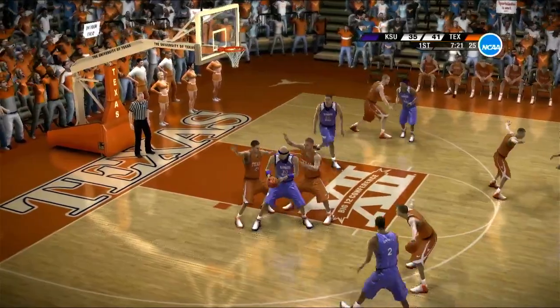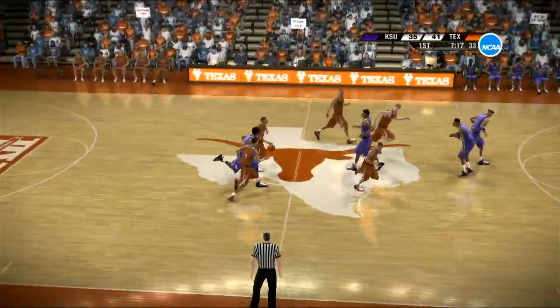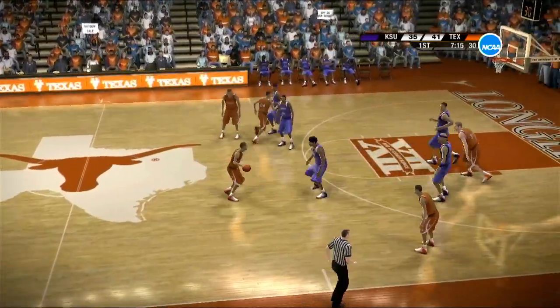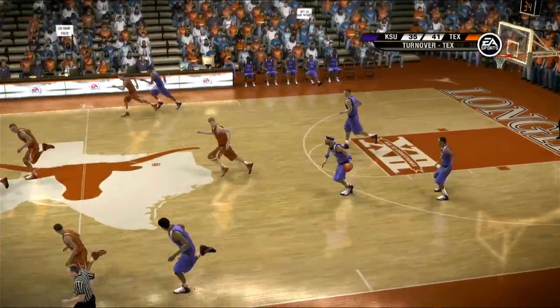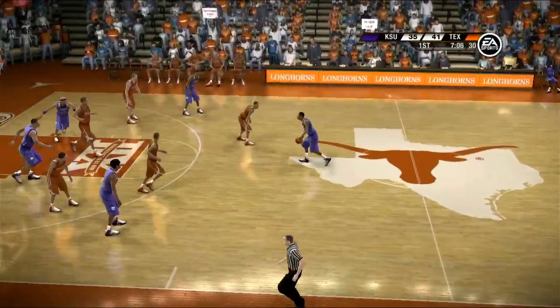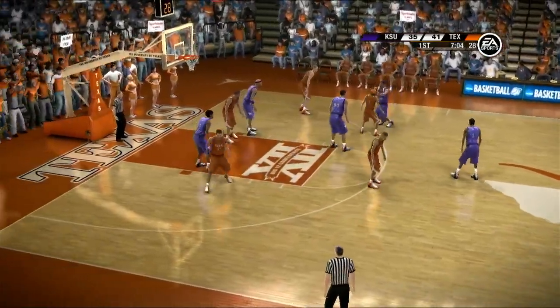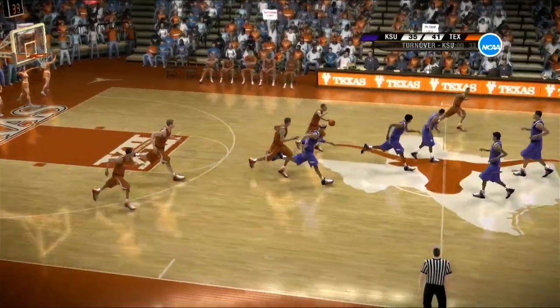There's the trap. Stolen away. Dickey's really sticking to his man defensively down there. I tell you, doing a great job fronting him, trying to beat him to the spot, playing in front, making him throw the lob pass over the top. If you get help, you can take that pass away. Gave it up. Entry pass in the paint. He comes away with it.